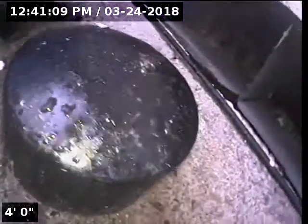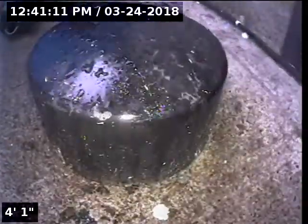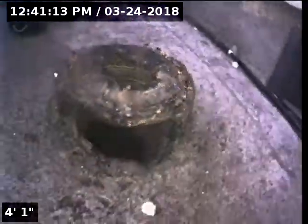Today we're at property address 4121 North Juneau Street here in Portland. We're located at the front of the home, just off to the right of the front doorway. We have a 3-inch ABS cleanout. They currently have a big cap over the top of it to cover this up. It's been damaged pretty badly.